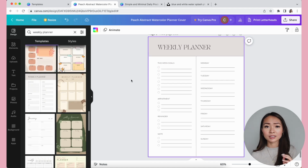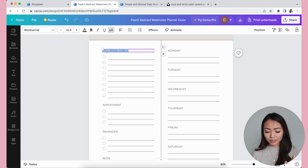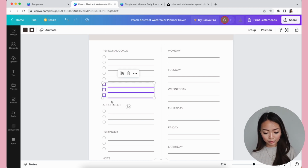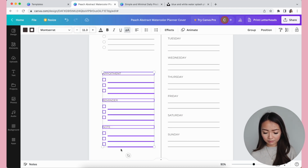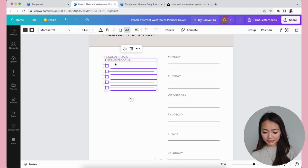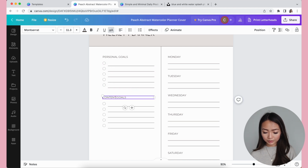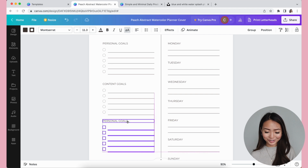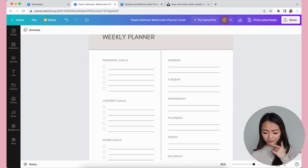I'm gonna change the font to match the vibe of the rest of my planner. And then I wanted to add more buckets so that it's not just one big bucket of goals. I'm gonna put personal goals. Let's say I want to include 5 personal goals. I can get rid of these, and then I'm gonna make my next section. I'm just gonna get rid of these ones. So I can just copy the elements and then I can paste it so that I can make another section, and this is going to be my content goals. My last section, just for this demonstration, I'm going to put my work goals. And that's basically the main things that I did for the structure of it.